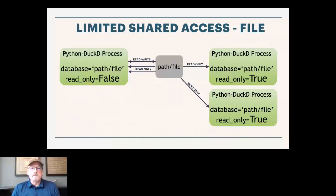Limited shared access. This is one of the fundamental limitations and differences: when you open the database, it's going to be read only equals false, which means that you can write, or read only equals true, which means that it's read only access. And there's a fundamental limitation when you're dealing with this file. You can only have one master, if you will, that controls it. So you don't have full database behaviors, if you will, in terms of accessing the file. And even within the scope of a single process, you can have one connection, one thread, read write, and you can have other threads read only within that process.